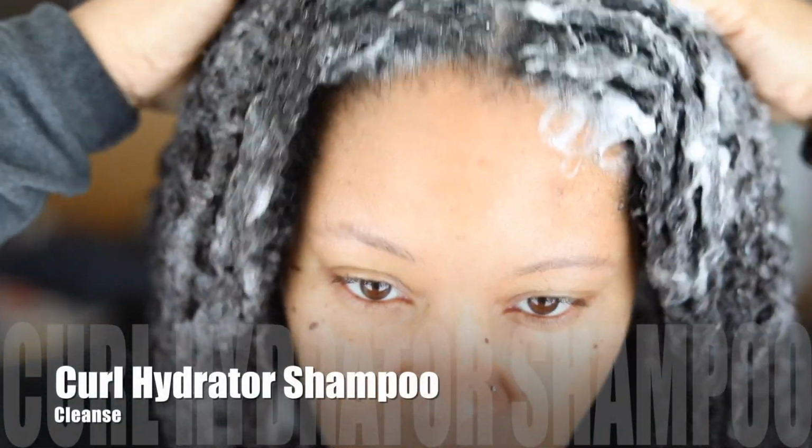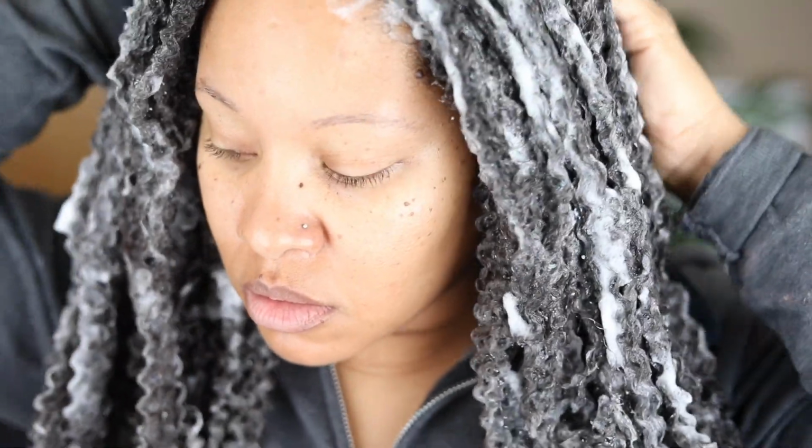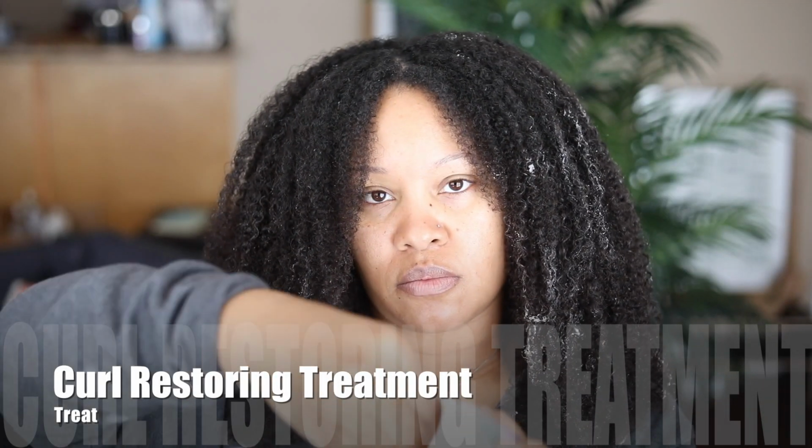Next, I'll go and wet my hair and extend the lather through my curls and then rinse. Now, it's time to follow up with the Curl Hydrator shampoo. This shampoo is one of the most hydrating shampoos I've ever used. It's intensely nourishing and it left my curls feeling super soft and happy. I can already tell that detangling will be a breeze.